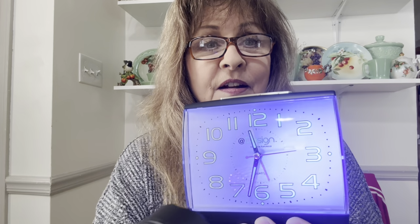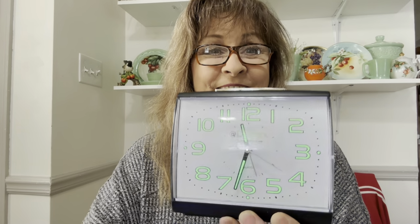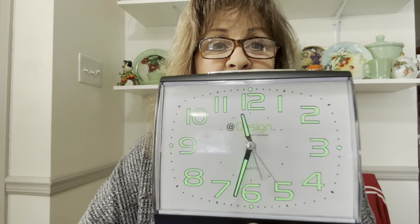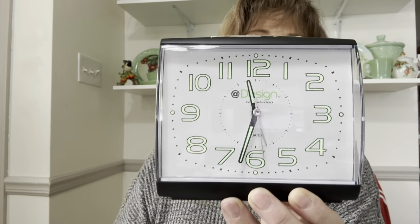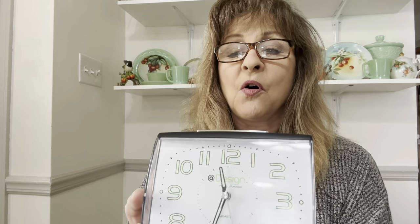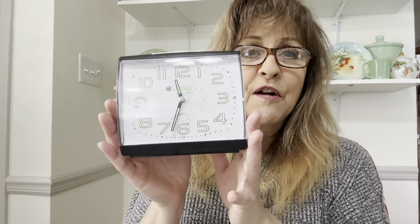This one I put batteries in. It works great. But the numbers also glow. Yes. This is a cool clock. Look at that. Just put the black light on there and they stay glowing. Isn't that awesome? I love this clock. It's so cool. It's got a snooze light. It's very, very cool. I love it.